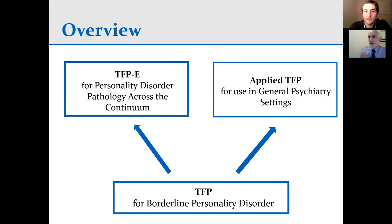So TFP was empirically validated for BPD, but it's being used for other personality disorder presentations and in situations where the principles are used not for psychotherapy, but for management in the emergency room, inpatient, internist's office, consultation liaison setting, that kind of thing.